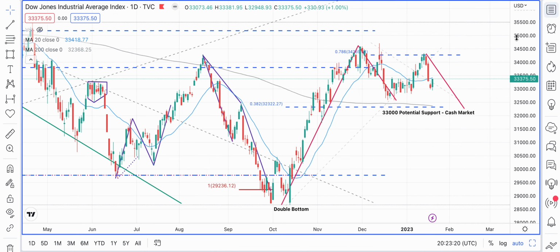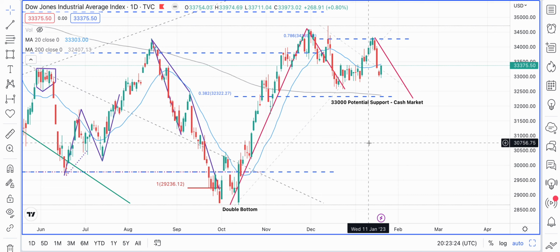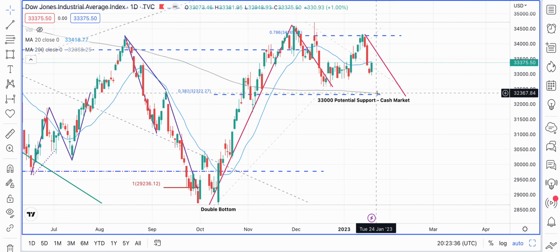So what we are looking at is the cash index of Dow Jones Industrial. It's really no longer industrial. There are different kinds of stocks in there, so I think ideally we should call it Dow 30. So what we're looking at is this index is trading above the 200-day moving average, also the 38.2% retracement level.